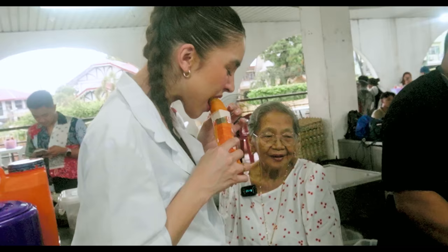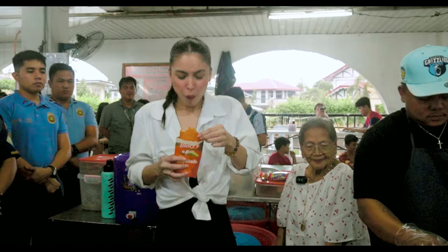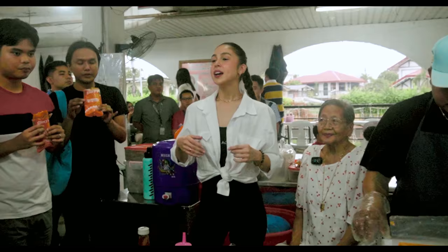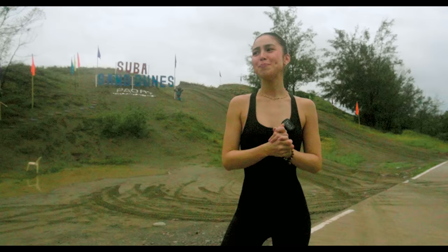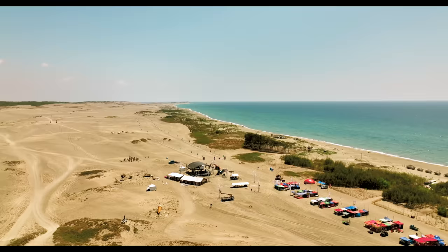Sarap. Oh, is that? Ilocos Norte, I'm in! Finally! Here we are! My God, I have been waiting this entire trip to do this. I can't believe na ngayon ko lang magagawa to. But finally, we are here at the Suba Sand Dunes. And I'm looking forward. I'm so excited. I actually don't know what's going to happen to us. But I'm ready for this next adventure. Let's go!